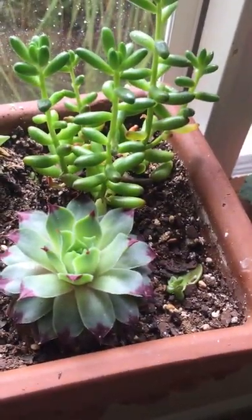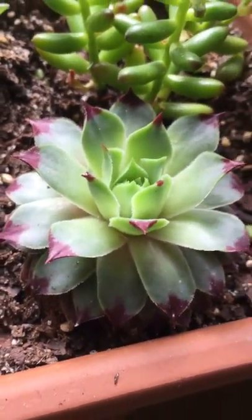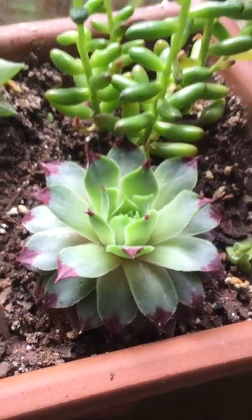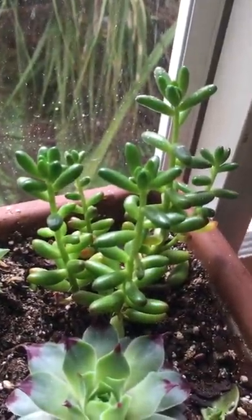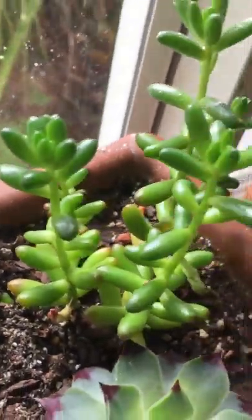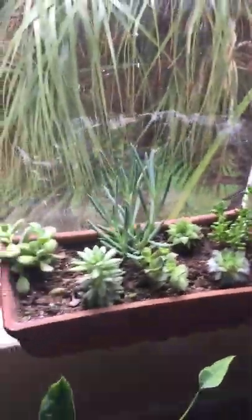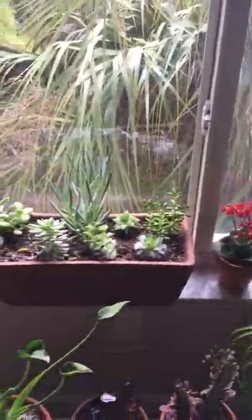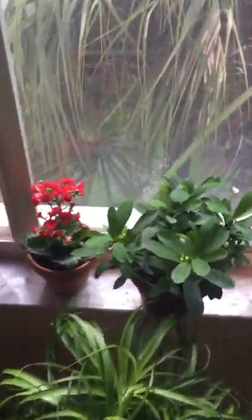We've got this one, I think, is a Sempervivum. It's got those sharp, pointy tips and the little burgundy at the edge because I like burgundy. I know this one is the jelly beans. It was red when I got it. I'm not sure why it's not turning red. It's probably not getting enough sunlight. Might have to supplement it. I've been thinking about getting a little grow lamp to hang over these, but we'll see.